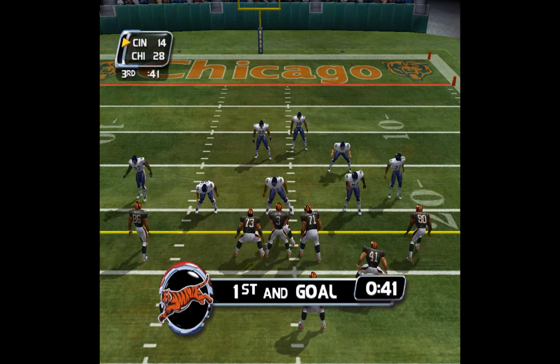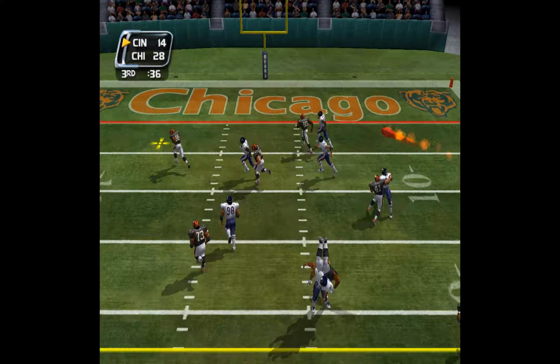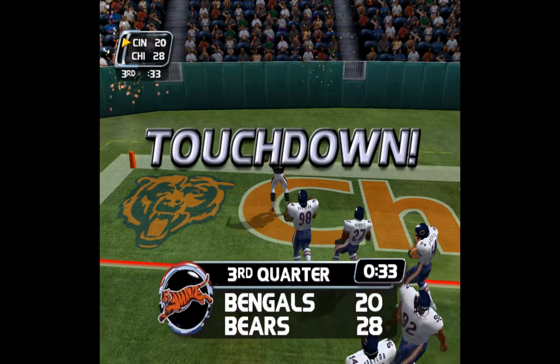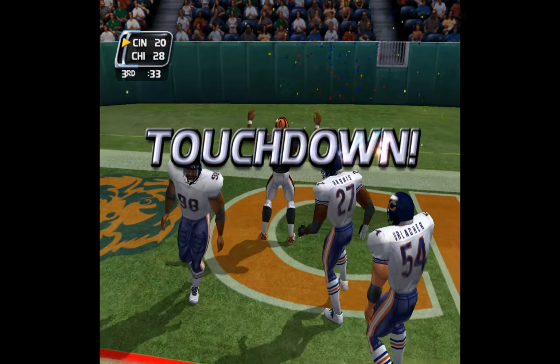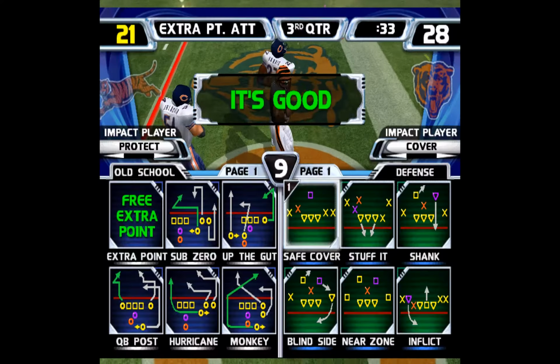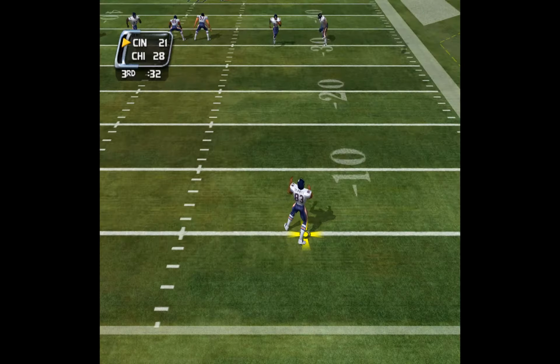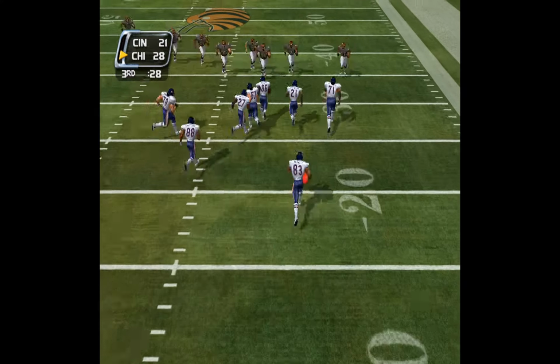First and goal. Blue! Touchdown! Yes! Yeah! And he splits the offense. Yeah, we're number one! The Bears are set to receive.